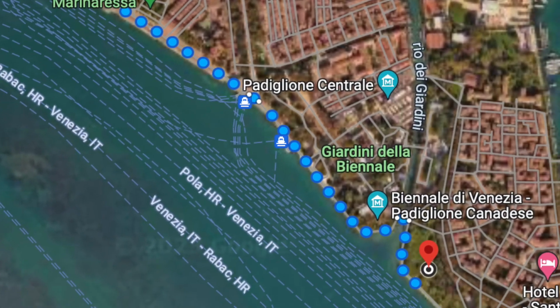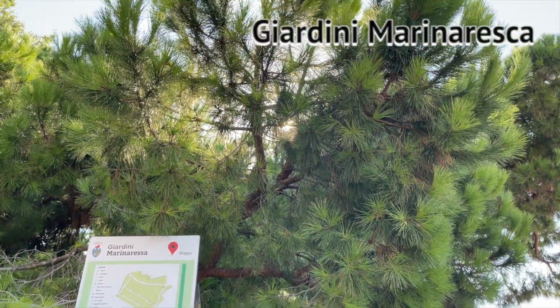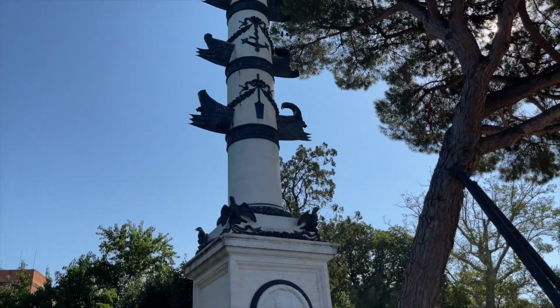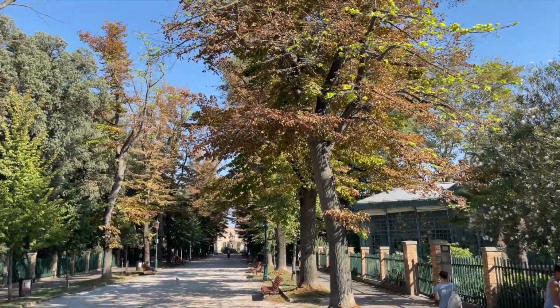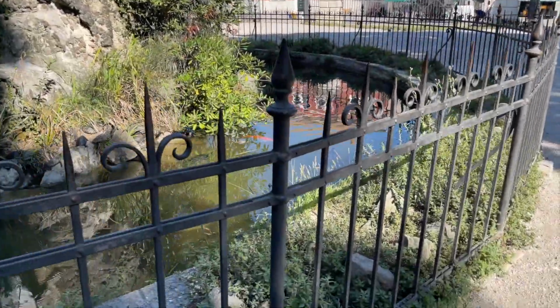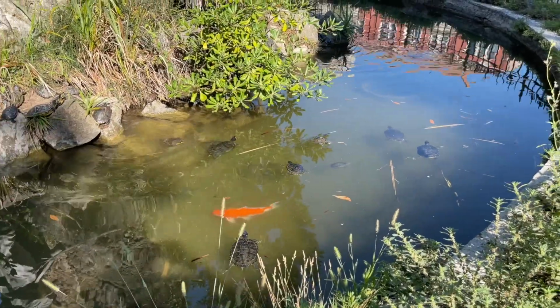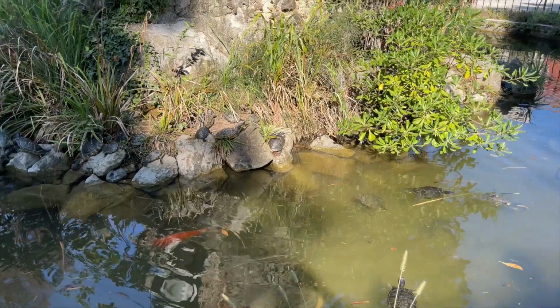Quick walk down the road and you come to these beautiful gardens. This was a real change of scenery down here. Beautiful, absolutely lovely, and we've got some nice monuments as well down here. And a real special one is this one here for Giuseppe Garibaldi. In the pond you've got a shed load of little turtles and big kois and stuff. Look at them, beautiful. I think it's time for a coffee, to be fair. I'm getting a bit thirsty.